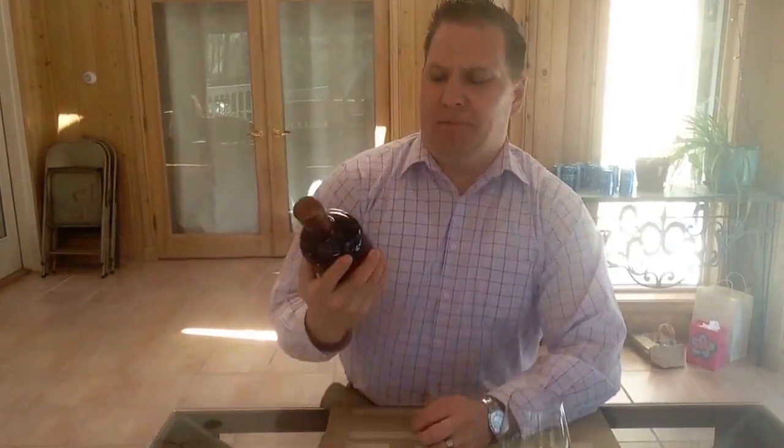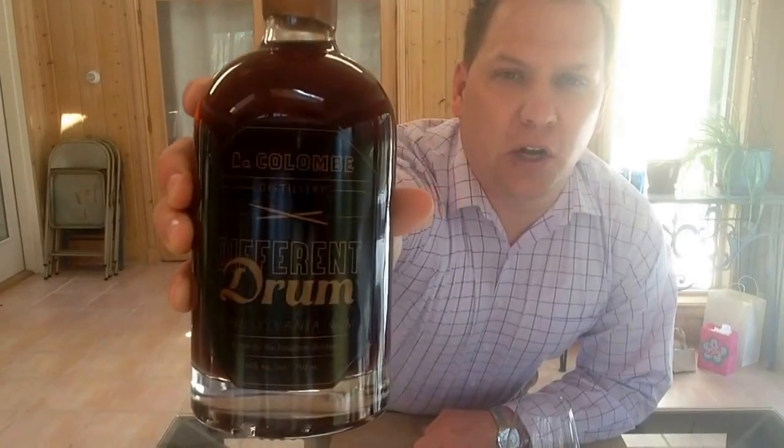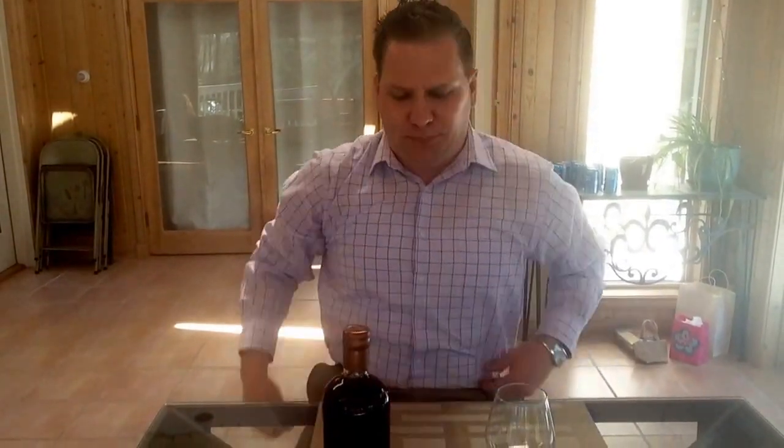That bottling being La Colombe Distillery, Pennsylvania rum that they call A Different Drum. A rum for the bourbon drinker. Okay, so what the heck is that?